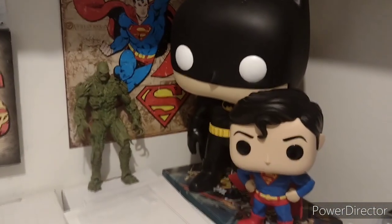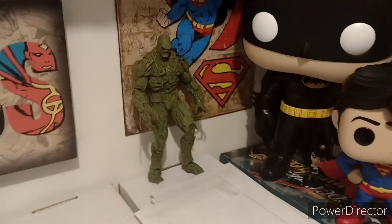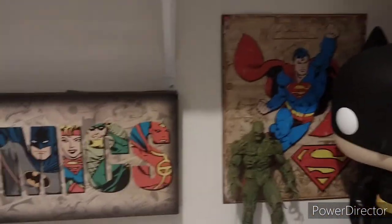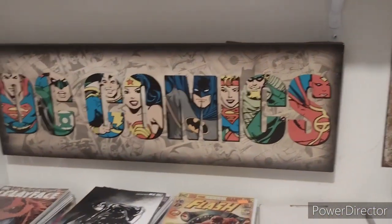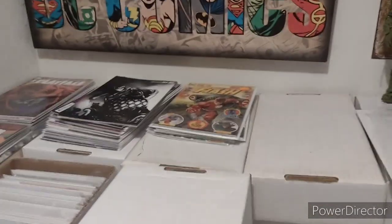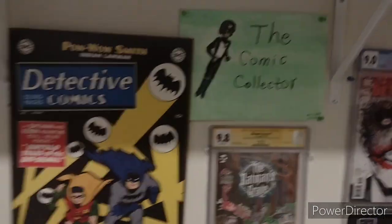I do have a couple Pops and a little bitty Zatanna. I haven't decided where to put the Swamp Thing. But you can see my signs. That's probably the most recognizable one, because I usually film right here in my halls. We got Batman. Some more signs you probably recognize from behind me.